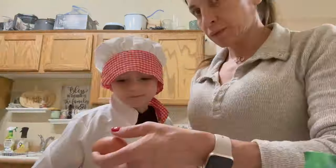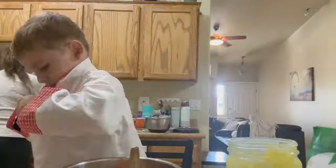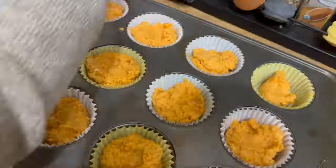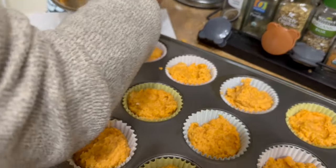My little chef just loves to dump out all the ingredients and stir, so that's what he did. He got sick of his chef costume after a while, so he put that on. And now we got the CJ cam. He's actually filming this. He did a really good job. Need some more.